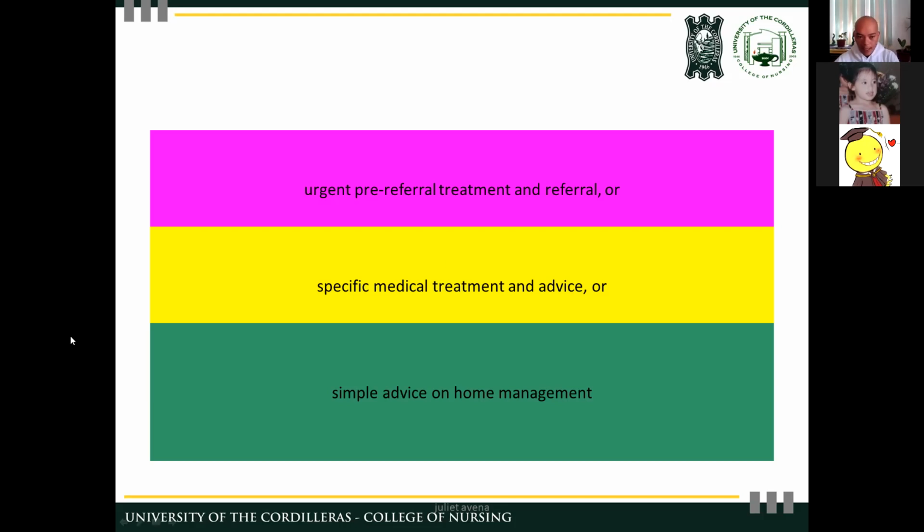Okay, lastly, after assessing, our patient can fall into green. Okay, the least critical. Ibig sabihin, it is not life-threatening. In the case of the child, it is not life-threatening, and if there are signs and symptoms present, it can be treated at home.